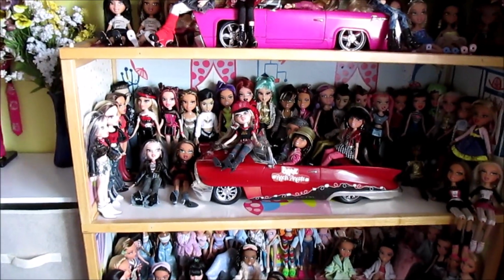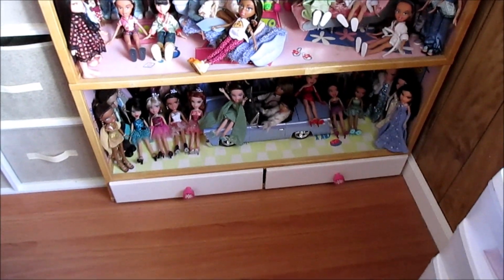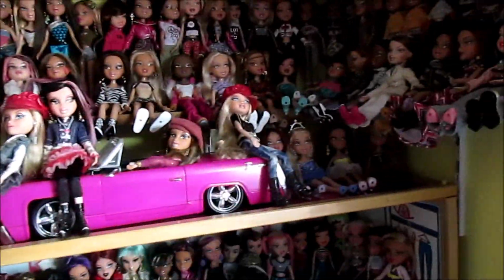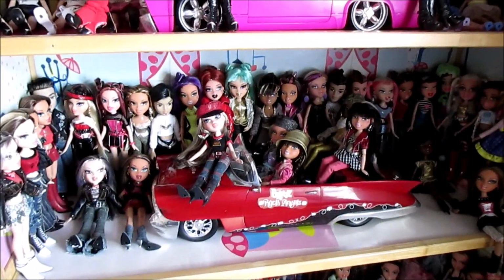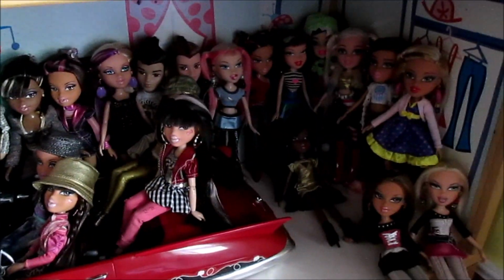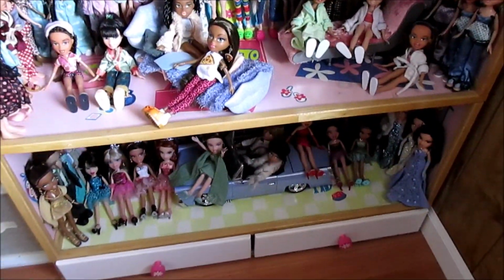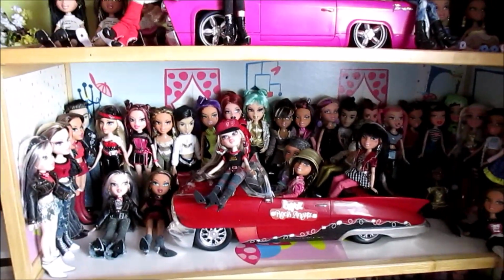So my brats have lived in it most of the time I've had it, and it has little drawers at the bottom here. Honestly, they get stuck a lot, so I don't really keep much in here, but it's supposed to have a Barbie sign and some panels that come down the front. I do have those, but I've never used them because obviously I've kept my dolls in them. But I love this house, and it works really well for a doll display. It looks really cute, and it wasn't all that hard to put together.